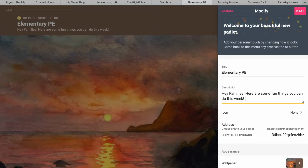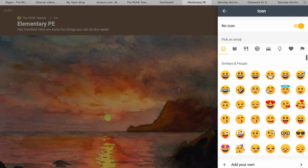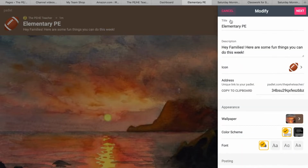And every week you could switch it out, or you can make a new one for every week. It depends what you want. You can add little icons, which go up in the corner. So as you're going to see next to where your title is, you're going to have a little corner. You could add your own. So if you had a classroom logo, or you wanted to put your picture, you can do that.